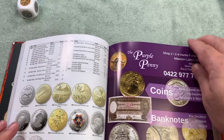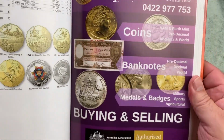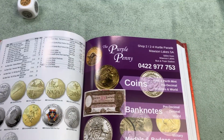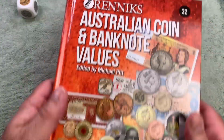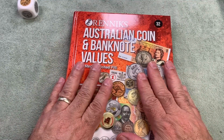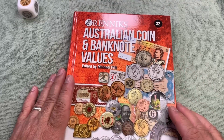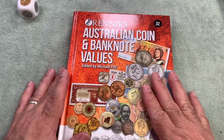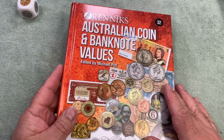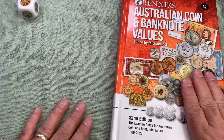Oh, look, the purple penny. There we go. They're in the book as well. So that's it, Australian Coin and Banknote Values. I think I've got issue 30. I get them every 2 years. So issue 30, issue 32. The brand new. It only came out in October, so it's now 1st of November. It's relatively new. It's what it is.